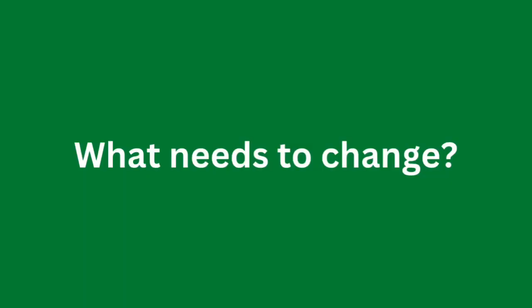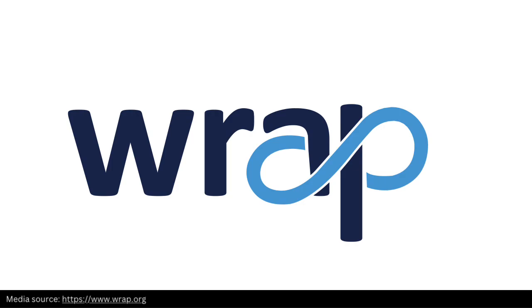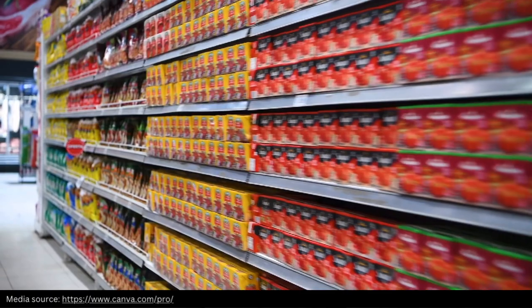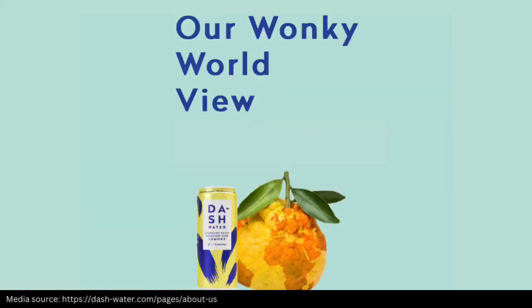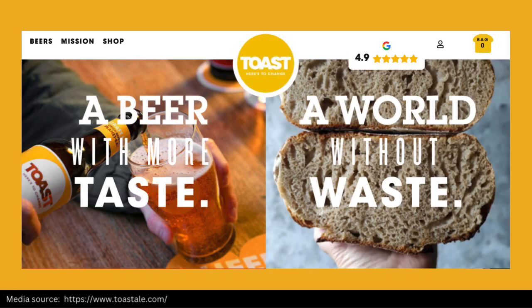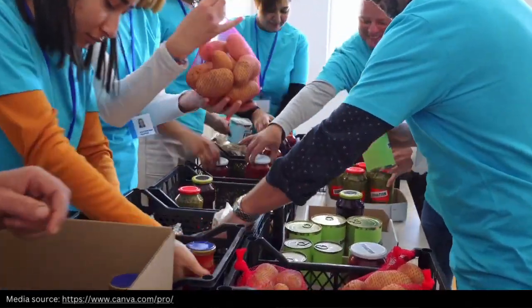So what needs to change? Improvements are needed at each stage of the supply chain. The organisation WRAP is working across all major retailers to implement action plans with their suppliers. You might have noticed that in supermarkets, they're now offering wonky vegetables for you to purchase at a potentially discounted rate. There are also some incredibly exciting and innovative brands doing cool things. Dash Water, Rubies in the Rubble, Toast Ale are all great examples of this. There are also charities working with supermarkets to get surplus food to food banks.